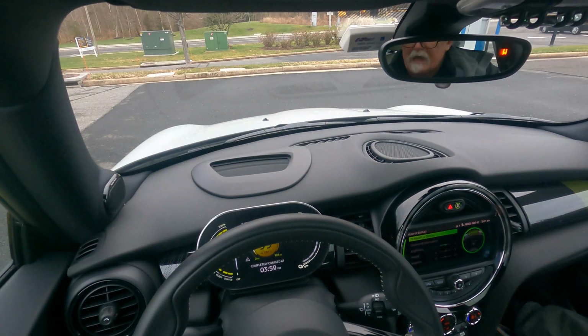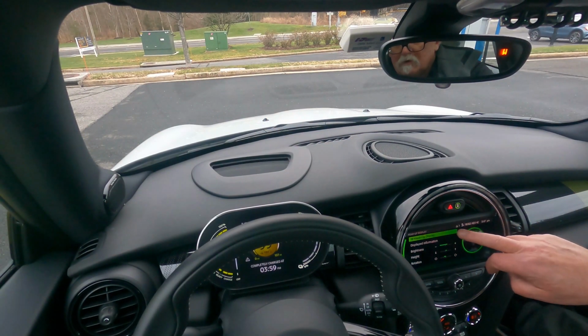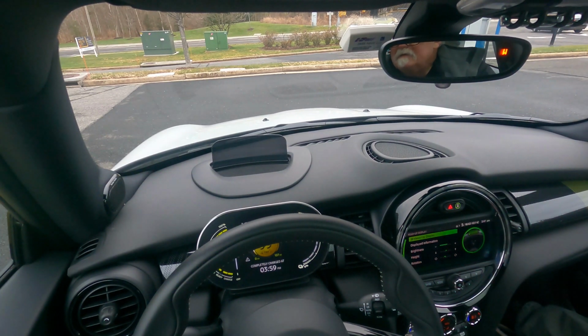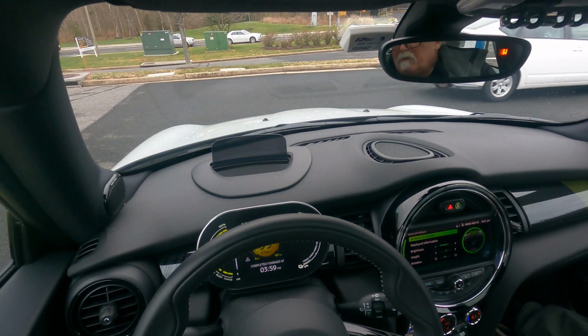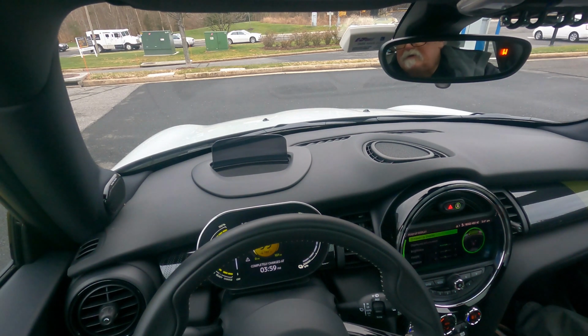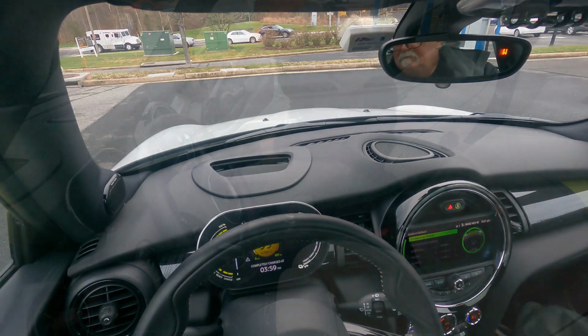Now, the Mini Electric has a heads-up display. It is controlled here on the center stack. You'll see the little screen that pops up. This is sort of an old school way of doing it as opposed to projecting the information on the windshield or windscreen, which would be nice. Normally what it shows is the speed and other information that you might want while you're driving, including what the speed limit is, which is very useful. But I personally am not a fan of the little pop-up screen, so I put it down.